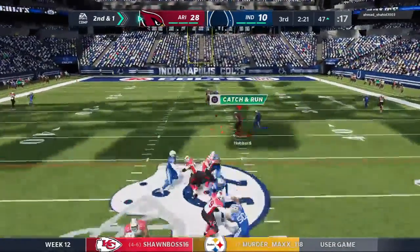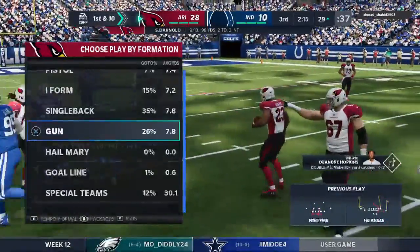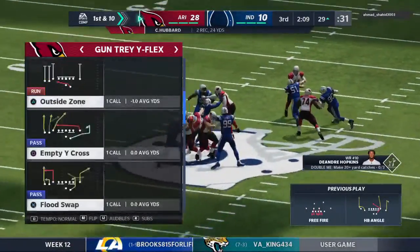Now it's Darnold. Now he'll dump it underneath to his running back, complete. And they'll get him to the ground. He has another 1st down at the Colts' 29-yard line. That one good for a 1st down pickup of 18 yards.